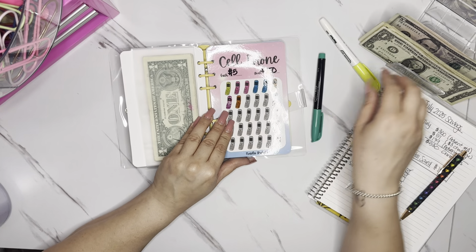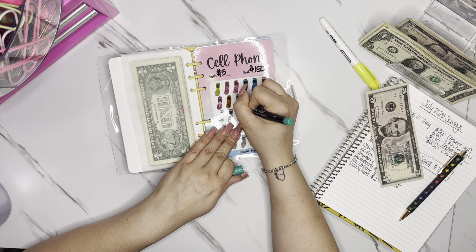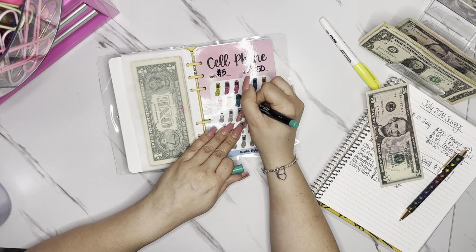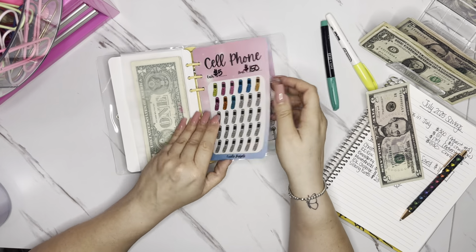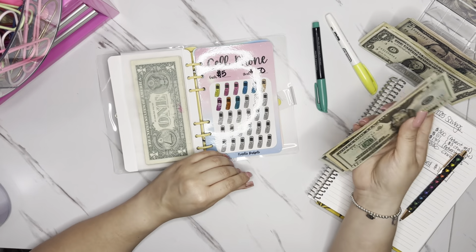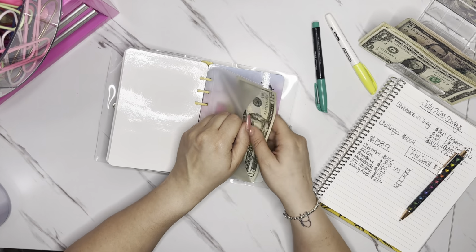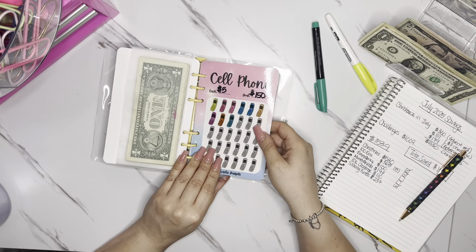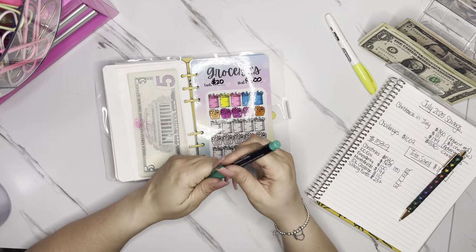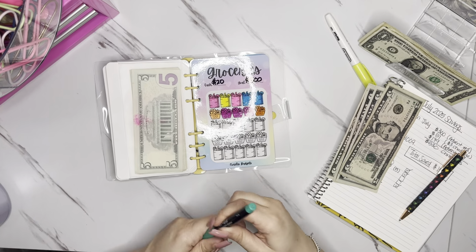All right, cell phone is $5. All right. So 20, 35, 45. $45 towards my cell phone, and it's $150. And I'm hoping that I can do one of those Mint Mobile things. I have to do that, and then that way I don't have to pay as much. So 5, 10, 15, 20. So $20 for groceries.